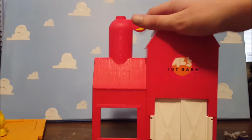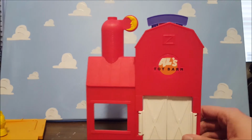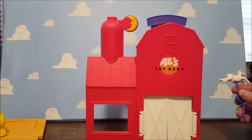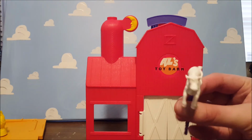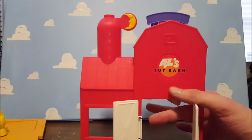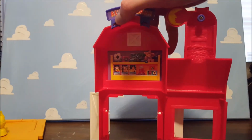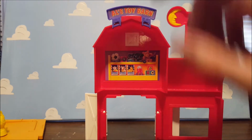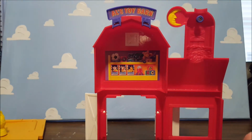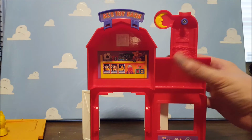So the first part of the playset, of course, is the toy barn. This is the front of it. You've got the moon, which we'll go into detail with the cow piece here in a bit. We have two barn doors that just open like such. And then flipping it on the inside, of course, we see it has a bunch of toy shelves. These are stickers. This one, and this one right down here, were all applied manually.